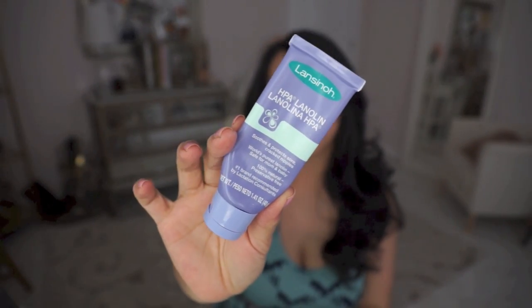In the beginning, my nipples would crack, and I think with Juliana, they did bleed at one point, but be sure to use lanolin cream. It comes in a purple bottle, and JB is screaming. This is the one that you can get either from your hospital or at the drugstore.